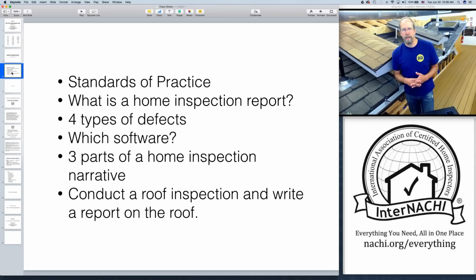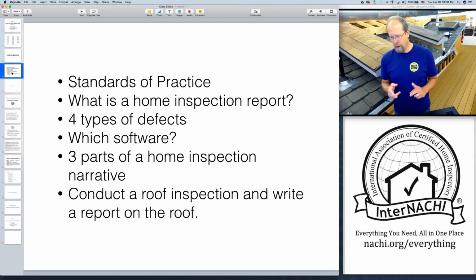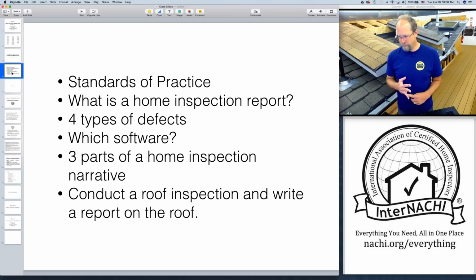And we're going to go over a few things. We're going to go over the standards of practice. We're going to talk about what is a home inspection report. I'm sure you know. And we have 4 different types of defects. We'll go over some definitions. They're optional for you to use. Talk about which software to use.